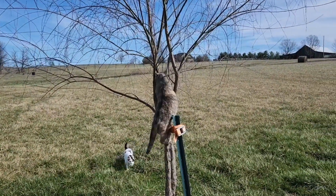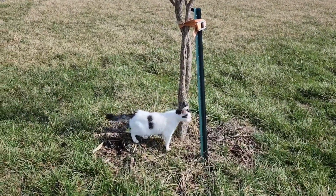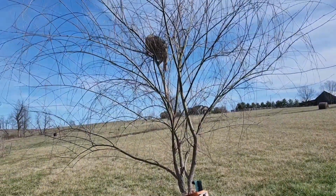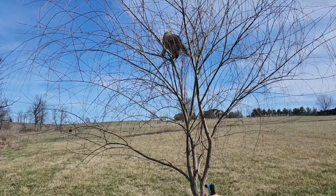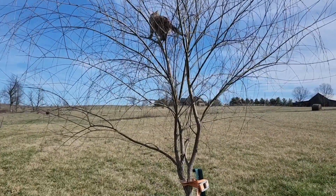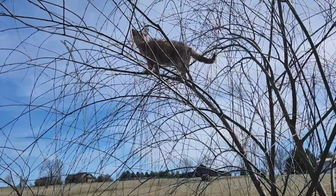Oh, so little cat is going to climb it. She is rotten. And Odin's watching her. Frank's over here just like, what y'all doing? Girl. This cat is not afraid of nothing. She is so silly. What are you doing, girl? What are you doing?